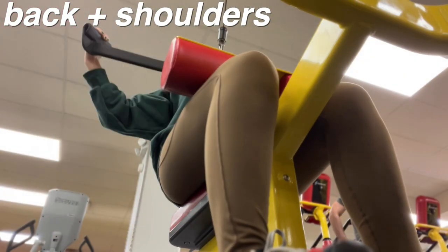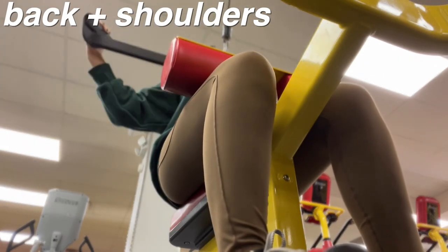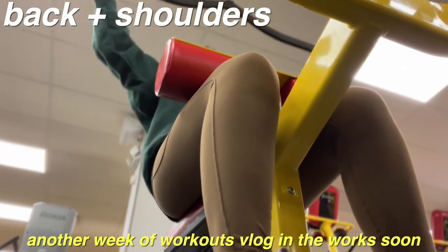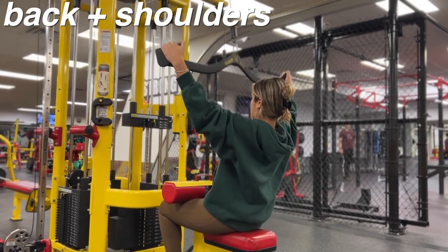We started out with a workout, so today was back and shoulders. I feel like back and shoulders is a pretty dangerous combo together. I just feel like both of those combined really do give you a really good workout. You definitely are going to be sore the next day.